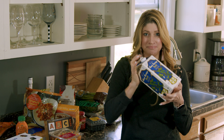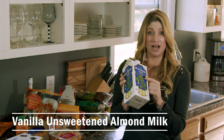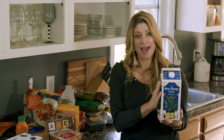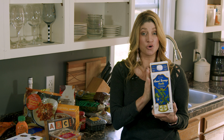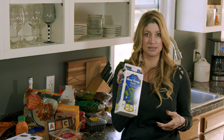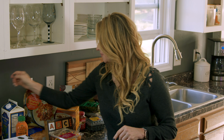I always grab almond milk. I am a huge almond milk drinker. I love it so much. It's delicious. And this is the unsweetened vanilla. The unsweetened vanilla, it's only 30 calories a cup. I use this in my smoothies, for my protein shakes and everything. It's so good and it's so low in calories, so you don't feel guilty at all about guzzling some of it down. And it's got a little bit of the vanilla in it, so that makes it super tasty.